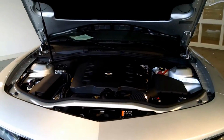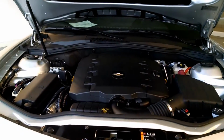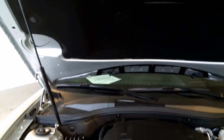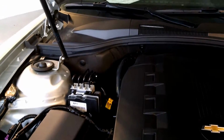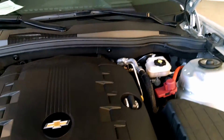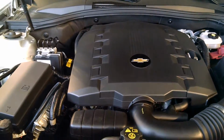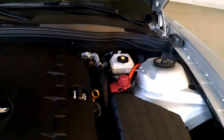Alright, looking underneath the hood, one thing I'd really love to see on any vehicle is the hydraulic strut, so you don't have to worry about fixing that up on your own. It's going to hold itself up and it's going to open itself with just a gentle push. It's a 3.6 liter fuel injected V6 engine. This thing has a ton of power. Also notice the very accessible terminals if you ever need to give this thing a jump start.